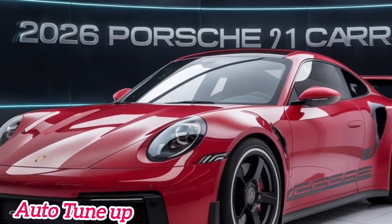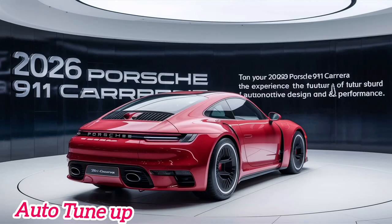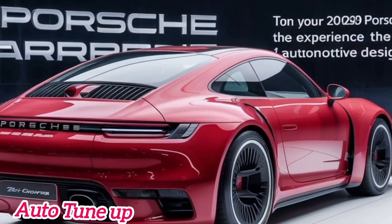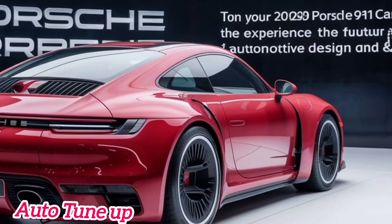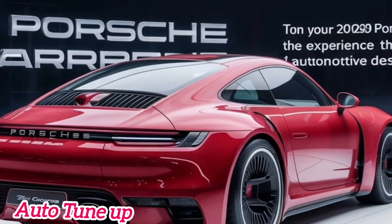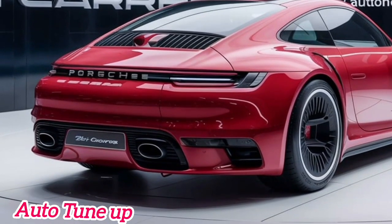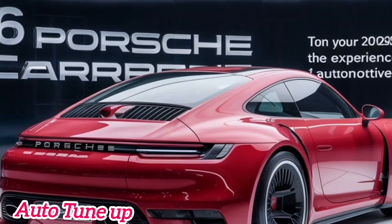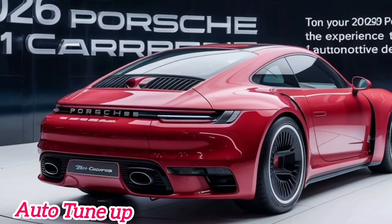From the moment you set your eyes on the 2026 Porsche 911 Carrera, it feels familiar. But then again, it also doesn't. Porsche has once again performed a masterclass in design evolution. The silhouette remains unmistakably 911, that flowing, rear-engine profile that's been ingrained in the minds of enthusiasts for decades. But with this 2026 update, there's a sharper edge to it. The designers have subtly tweaked the proportions, giving it a slightly wider and more grounded stance, with aerodynamic refinements that manage to look beautiful and functional at the same time.